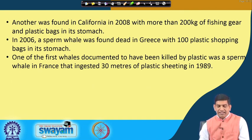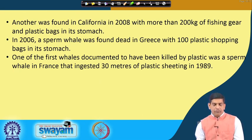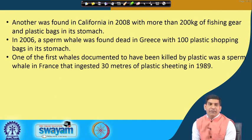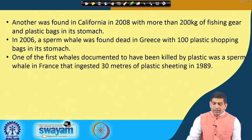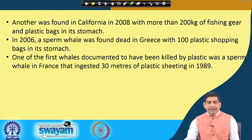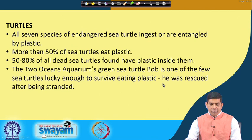In 2006, a sperm whale was found dead in Greece with 100 plastic shopping bags. One of the first whales documented to have been killed by plastic was a sperm whale in France that ingested 30 meters of plastic sheeting in 1989. That's 30 years ago. Now, turtles.